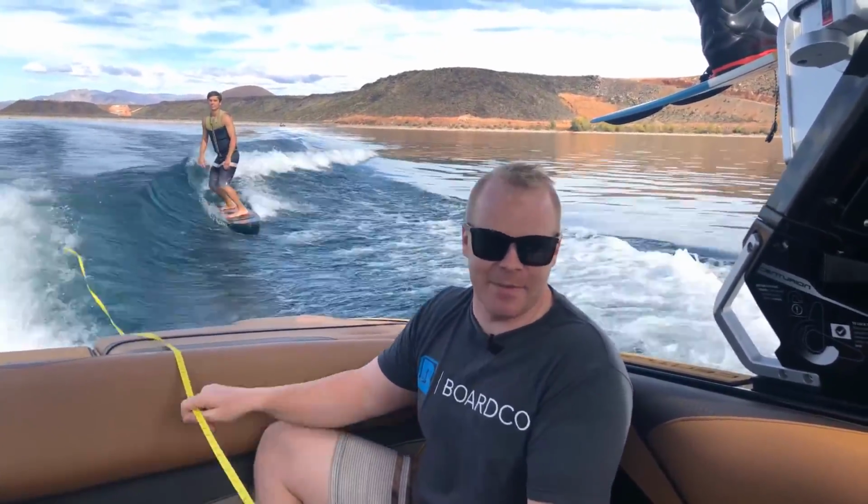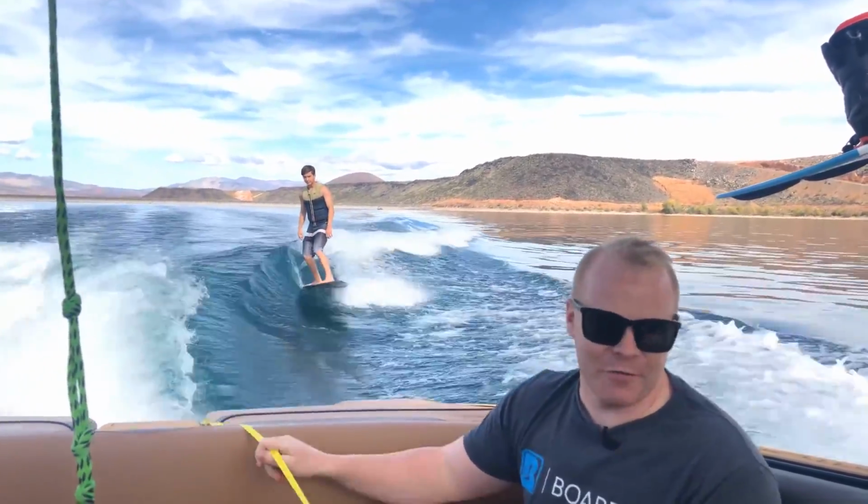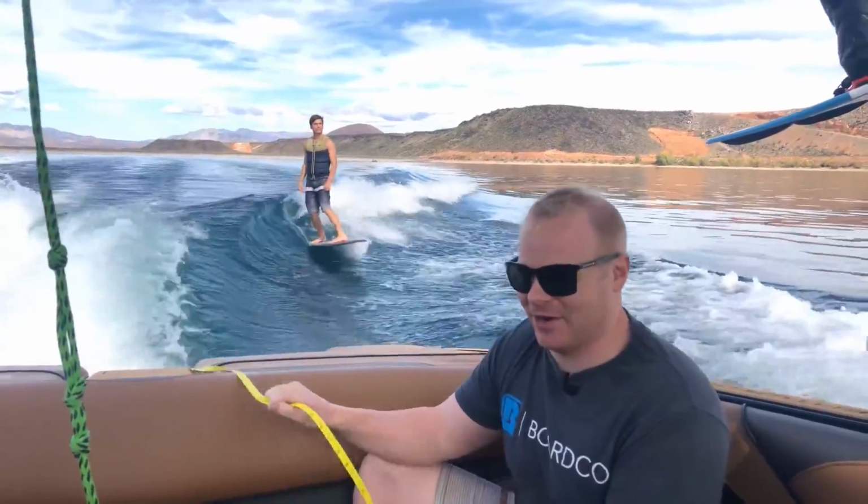You can see that he's staying back in. He's able to keep in with the wave. And it's all surfable area that entire way back there.